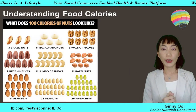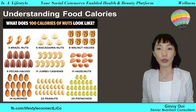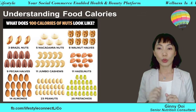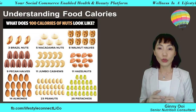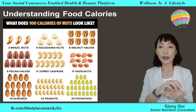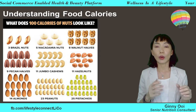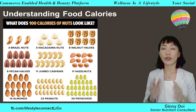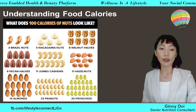Another example would be nuts. Some of my friends actually like to eat nuts as well, and it is a healthy fat intake. But for 100 calories, we are only looking at about 23 peanuts, 14 almonds, 11 cashews, and so on and so forth. That's why we always advise that when you eat nuts, we're looking at about 10 pieces of nuts. That will be good enough for our healthy fats intake without taking in too many calories. Because for nuts, a lot of the content is actually fat, which is very calorie dense.